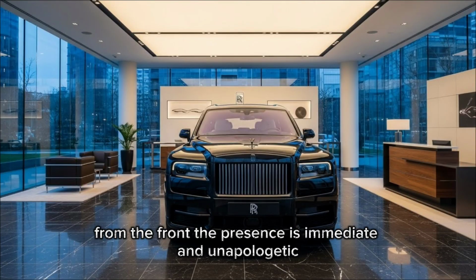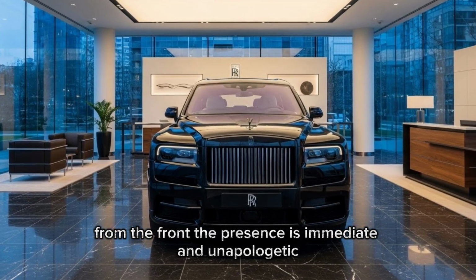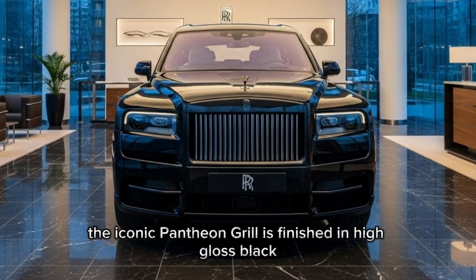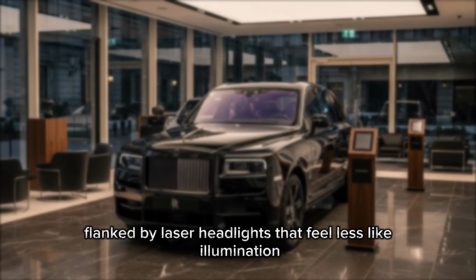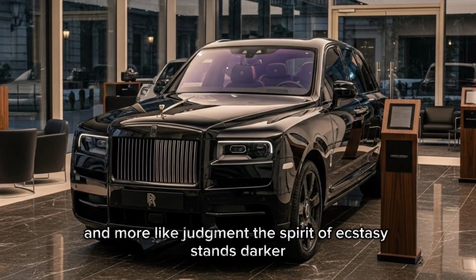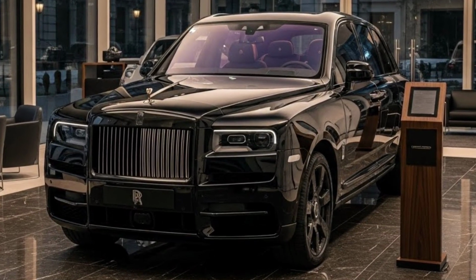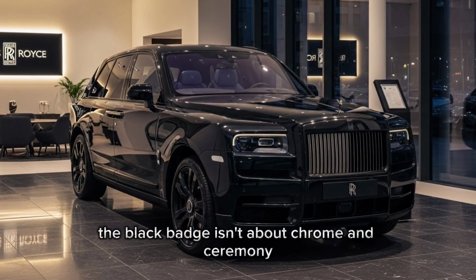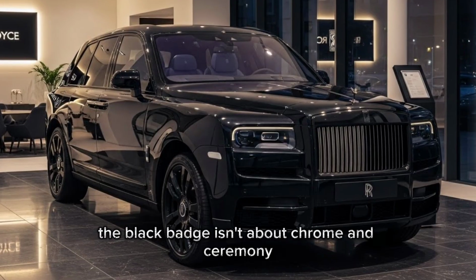From the front, the presence is immediate and unapologetic. The iconic Pantheon grille is finished in high-gloss black, flanked by laser headlights that feel less like illumination and more like judgment. The Spirit of Ecstasy stands darker, more defiant, as if even the emblem knows this version isn't here to be polite. The Black Badge isn't about chrome and ceremony.